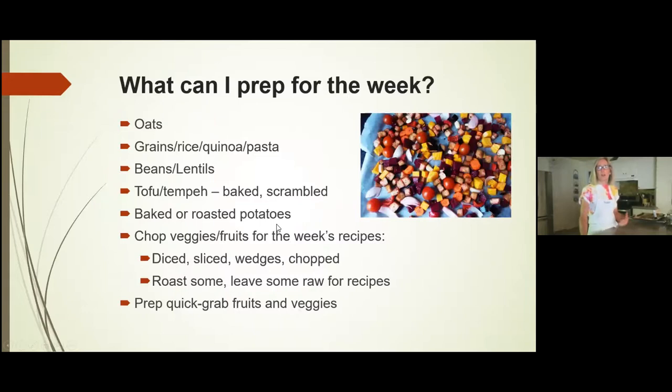So then you've got to think also, what can I prep for the week? What would be something I could make in advance? So oats, you actually can. I'm going to show you a little video clip in a minute. You can make those in advance. And I've done that before where I have little jars of every oat.